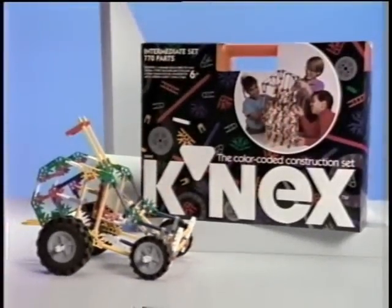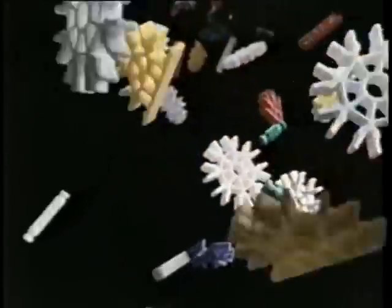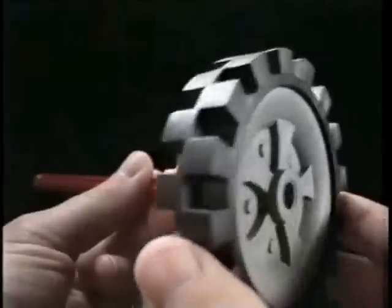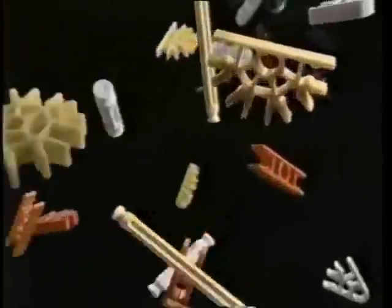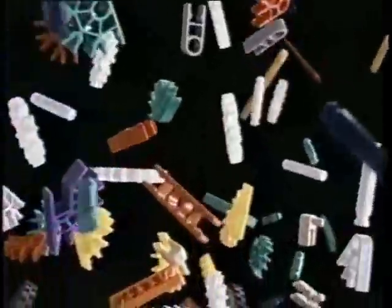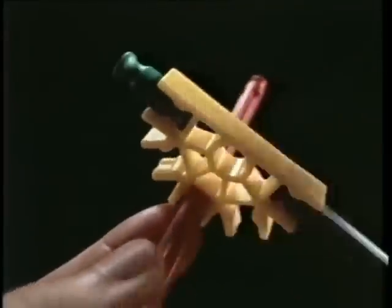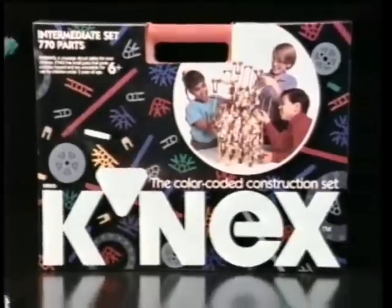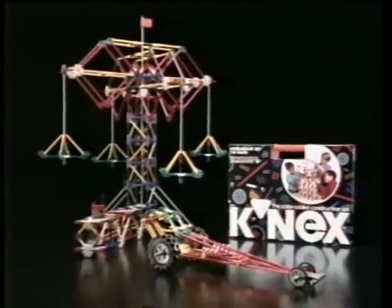Connects, the new snap together color-coded construction set.